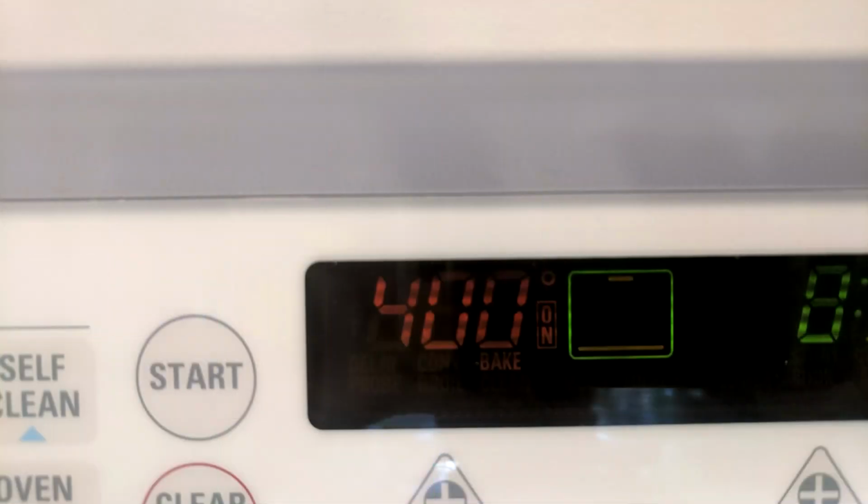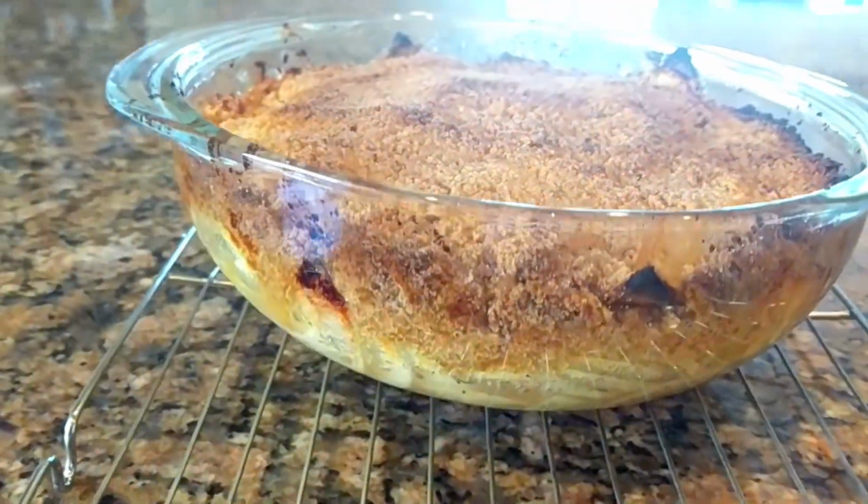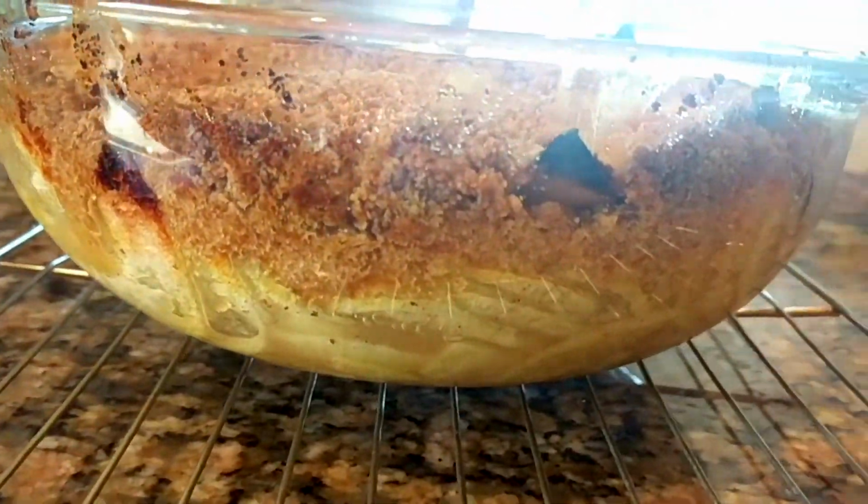Bake the apple crisp at 400 degrees and take it out when it's golden brown on top. Okay, so it's now out of the oven. I just took a little bit in this dish so that I could taste it. And it's very crumbly, see on top, and the apples are nice and soft. And let's go ahead and have a little taste.